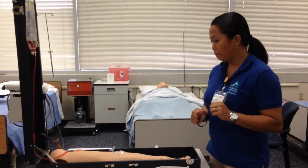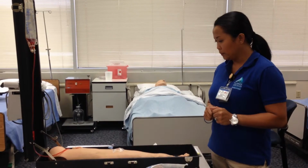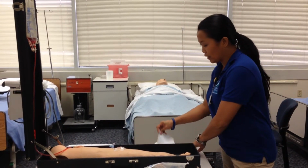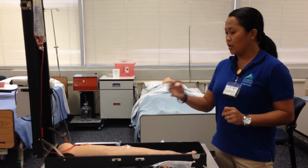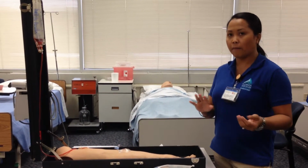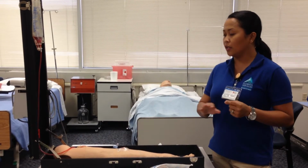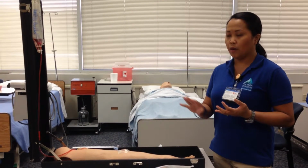Okay, so I'm going to check the MAR, the medicine, and then cross it with the allergies with the patient and everything, and I'll make sure that the medicine that we're about to give to Mr. Jones is not going to give him any problem.